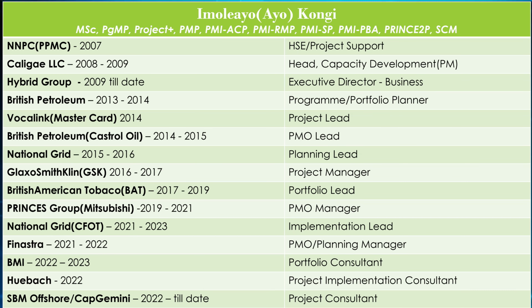At the moment, I run a project for SBM Offshore through Capgemini, a consulting firm in the UK. For some of us in the UK, you must have heard about Capgemini before. So I work for Capgemini, but I'm seconded to deliver a project for SBM Offshore on some of their vessels in some countries. That is me in a nutshell, 16 years of working within the project space, packed in one slide.